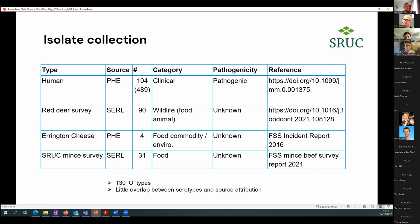So what that meant is we had around 200, 230 odd genomes here. But within that 230, we had 130 different O types. So they were really, really divergent in terms of their O classification. And there was very little overlap between the serotypes and the source attribution. So therefore, we couldn't say that all of them that belonged to O type X always came from cheese, for example. There was a huge diversity amongst them. And that's kind of what we wanted to query.